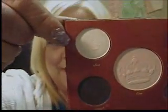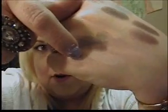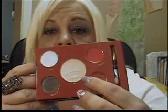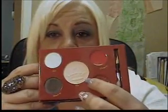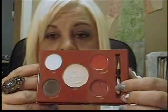And then this last color is called Fizz. That's cute. And it's just a shimmery white. And there again, not extremely pigmented, but for a nice highlight color under the brow, I think it's going to be awesome. The real stars, other than, like I said, this beautiful creamy color here, turn out to be these two lip glosses.